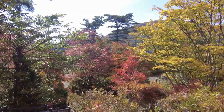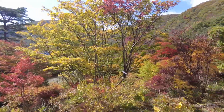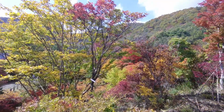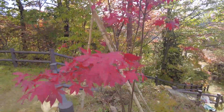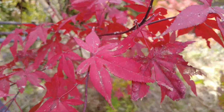Okay, so they have 2 observation decks here, and this is one of them. Just a very short walk. Actually, you can see where we were just a few minutes ago right there, that little lake. But as you can see, the sky has already turned blue. So things change very quickly here. And here it is, the Japanese maple tree, I believe. Momiji.